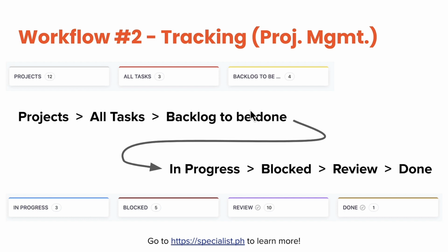But because the marketing mindset is very much the same, we're trying to develop customers here. We're trying to develop paying clients, right? So the backlog to be done helps us focus on what needs to be done within that week. And any marketer on a team can drag and drop an item to be done, a task to be done, into the in progress column.